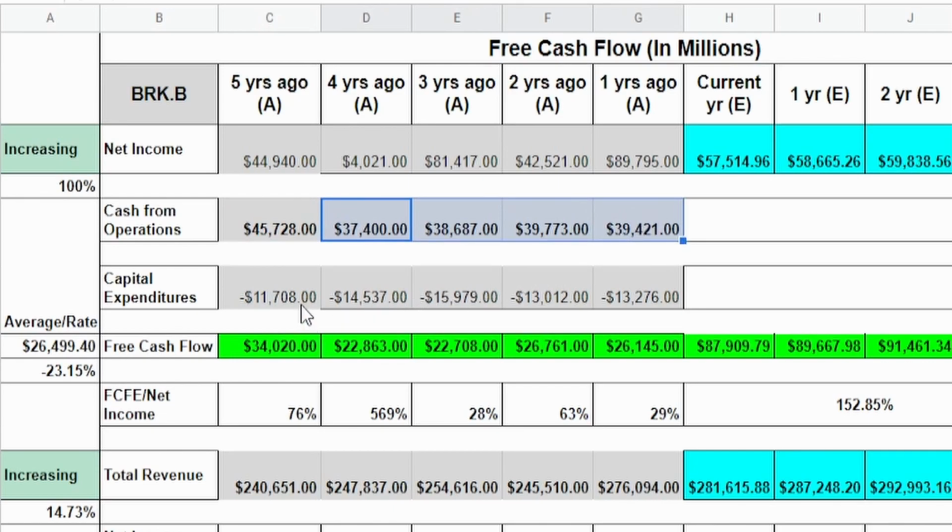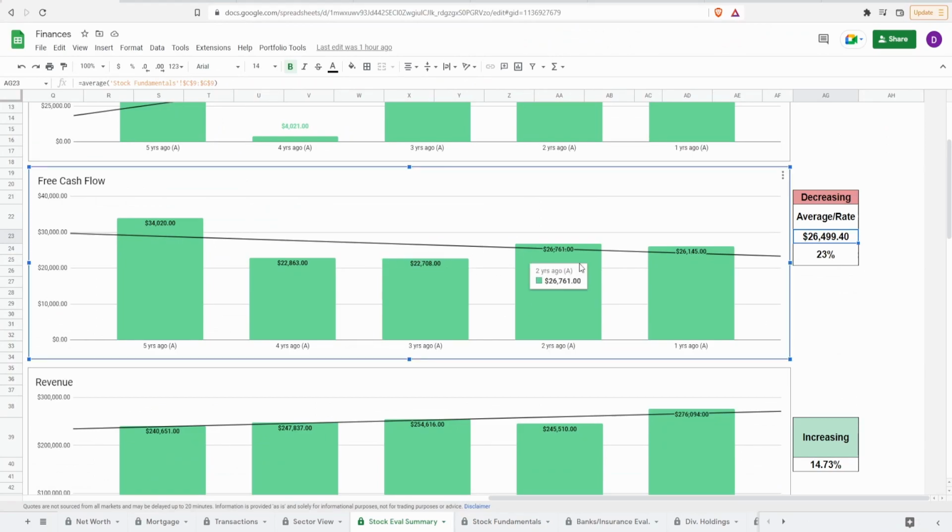Now, the same applies when it comes to the capital expenditures. And if this goes up, that's not necessarily a bad thing, mainly because this is them putting the money back into the company, which is something that you want to see. So just because their cash flow is decreasing in this manner doesn't necessarily mean that they are losing cash from operations, but just that they are reinvesting more into the company, which is exactly what you want to see.